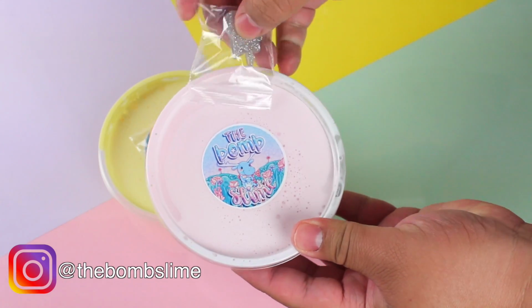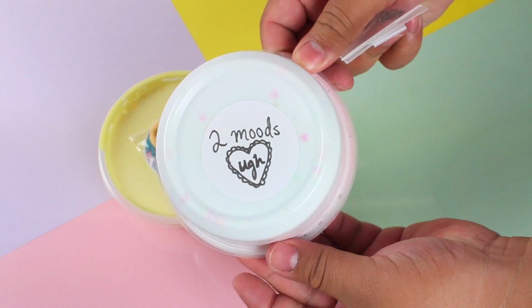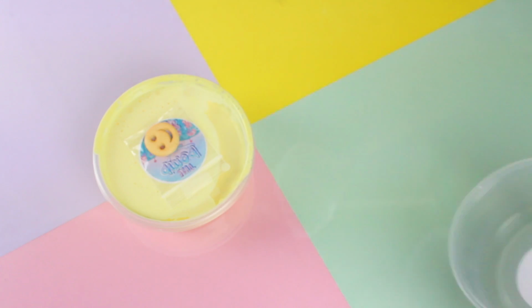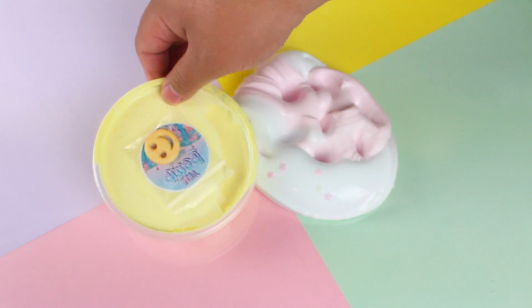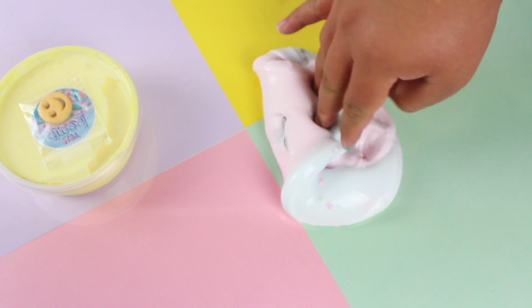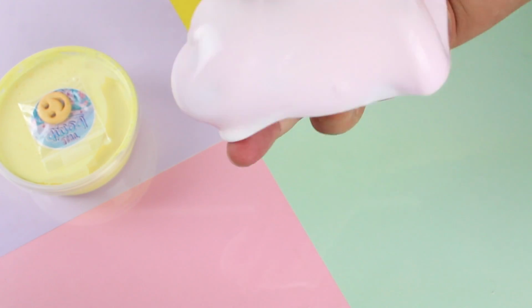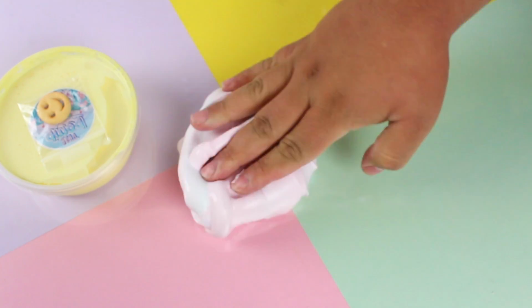Next up, we have the bomb slime. My girl Elaine, I love her so much. This one here is called Two Moods, and it was a mood, let me tell you. I love it so much. The charm is so cute, and I really love the two-tone color. The bottom is kind of a muted purple, I would say, and the top is a pale pink. I just really like it, and it combines to a cute color, and like I said, that charm is super cute.